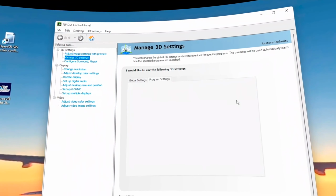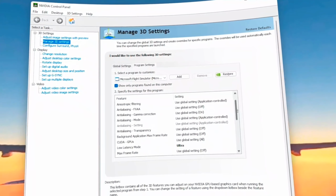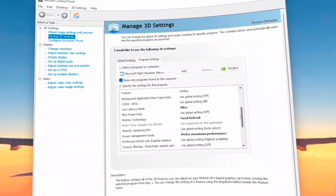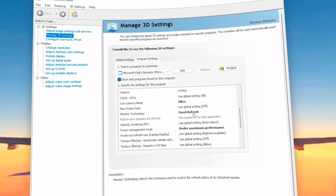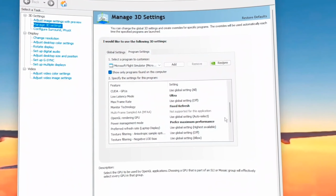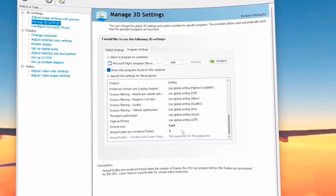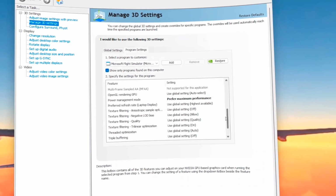So under the settings for the actual flight simulator, I don't change many of these at all. I have the low latency mode at ultra, the monitor technology at fixed refresh because I don't need any resources powering or making my laptop monitor better since I'm not looking at it, so I don't need to give it power. I prefer maximum performance under the power management. My vertical sync is on fast and pre-rendered frames on 1. Those are my only settings in there.